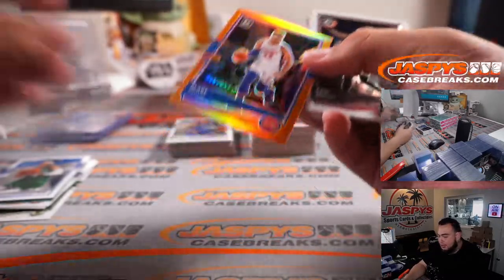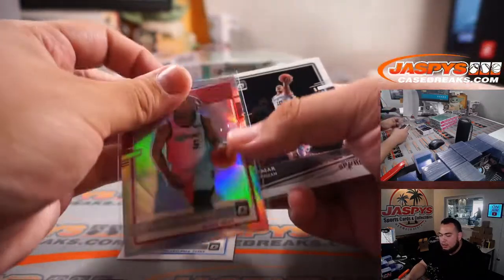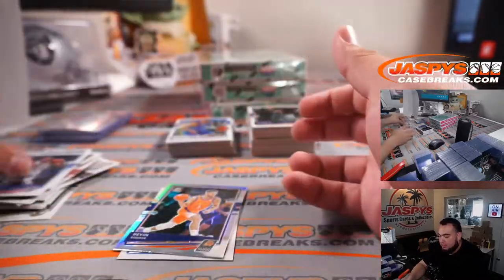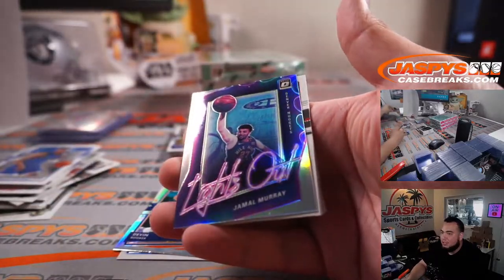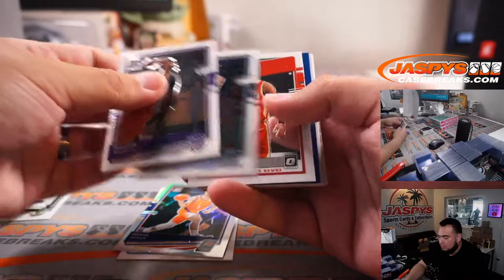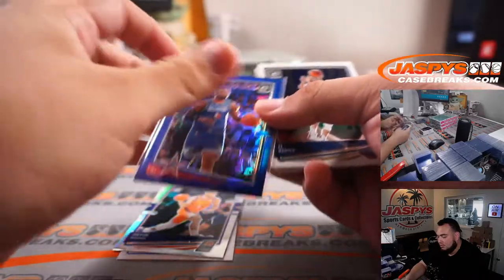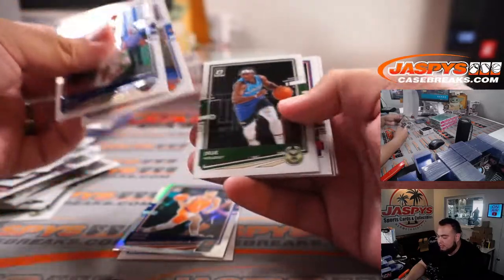Blake Griffin for the Pistons, /199. Maxi and Precious Achiuwa, rated rookie hollow. Miami Heat going to Joe. Devin Booker. Lights out Jamal Murray. All-Stars, LeBron James for the Lakers, 6/49. Little New Jersey number mojo right there.